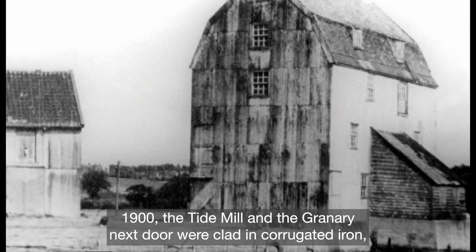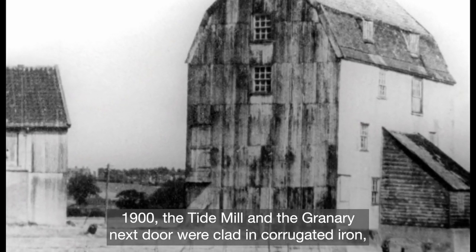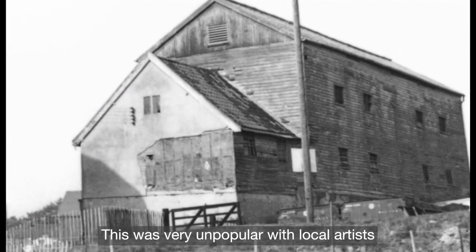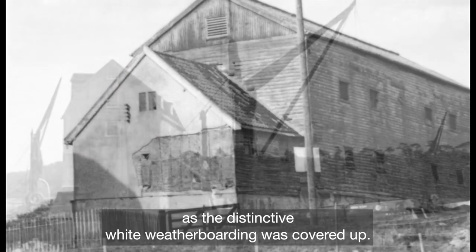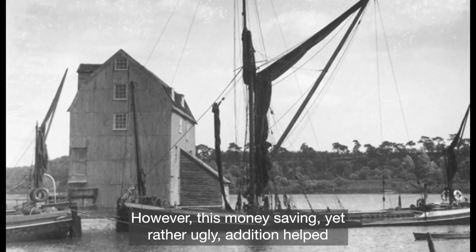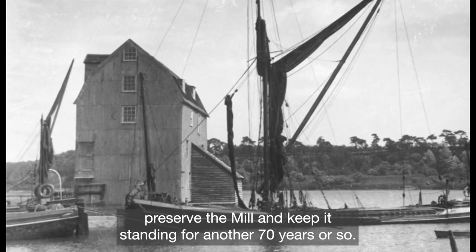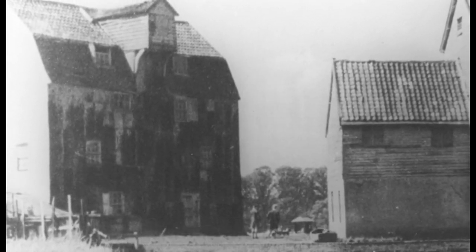Out of around 200 tide mills in England before the Industrial Revolution, only 9 or 10 were left operating by 1938. In about 1900, the tide mill and the granary next door were clad in corrugated iron, probably to save money on maintenance and painting. This was very unpopular with local artists, as the distinctive white weatherboarding was covered up. However, this money-saving yet rather ugly addition helped preserve the mill and keep it standing for another 70 years or so. But hidden from view, its structural condition continued to worsen.